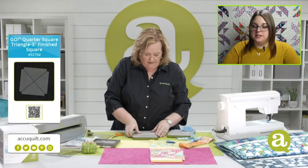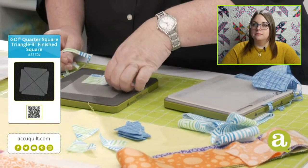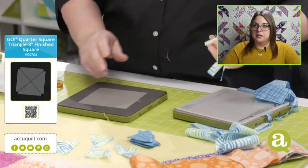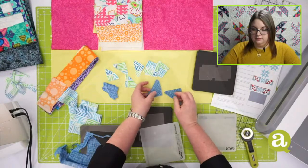Perfect. Cindy wants to know if using a dryer sheet rubbed on the mat would help with static too. People have said that to me. I don't know. I've never done that. But yeah, try it, see how it works, and let us know. Okay. And here's those quarter square triangles. It is just so dry here in the Dream Studio.